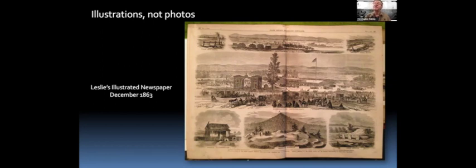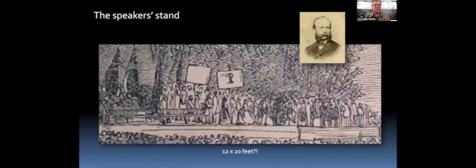And you can also see fresh graves on the right of the image. You can see all the fresh graves that have been dug. Now, when you zoom in on this, you see that this is the speaker stand portion of that illustration. And you can see the heads of all the people below the speaker stand. But look at all the people up there.